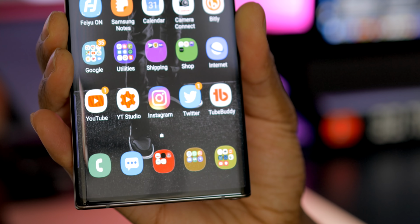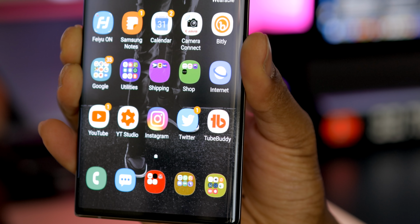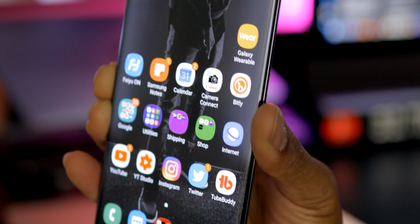The ability to tweak and change your device to your liking is refreshing. Samsung is ahead of the game when it comes to packing their devices with cool little features and gimmicks that you just might find as a breath of fresh air.